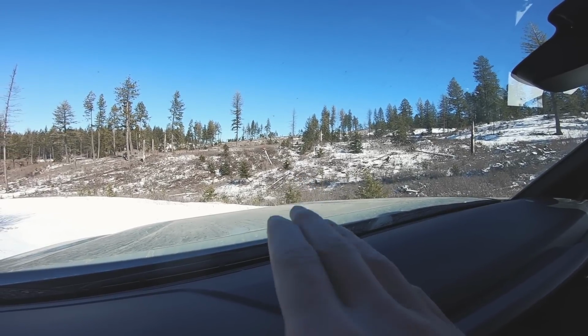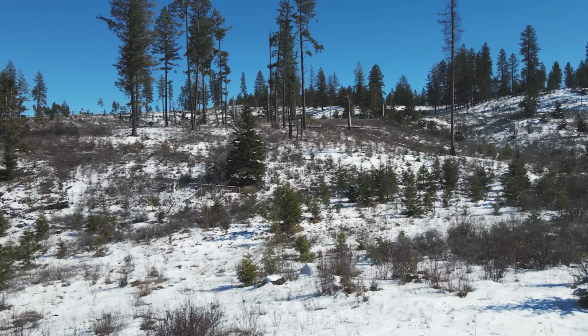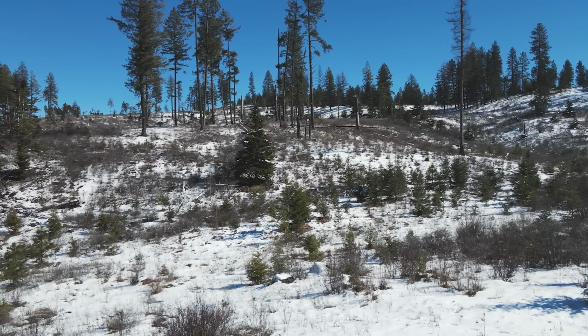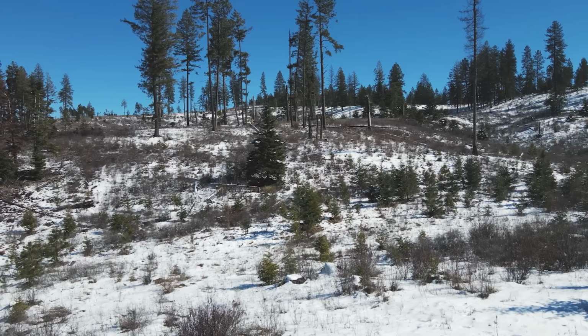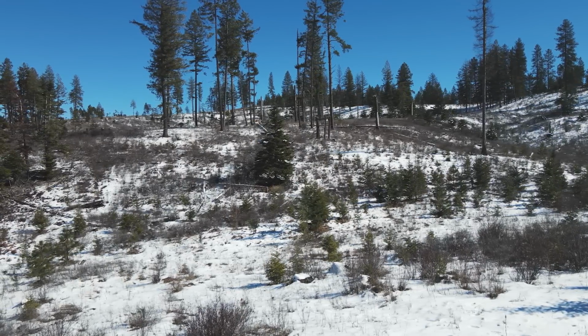These small ridges like this, where you have small brush, are actually great areas to find turkeys. But right now, because there's still so much snow, a lot of the turkeys aren't going to be up here yet. They're going to be down lower, mostly on private property. But as this snow starts to melt, that's when a lot of turkeys will start migrating up.